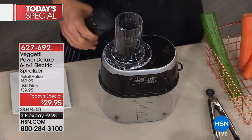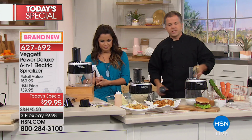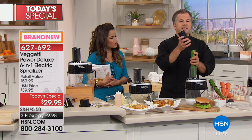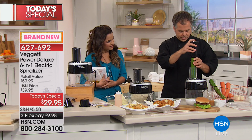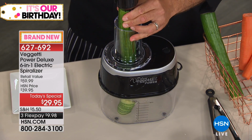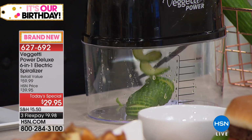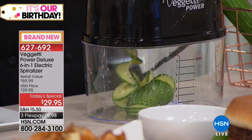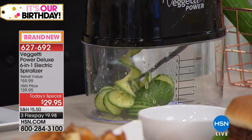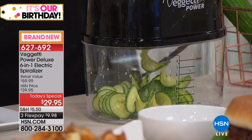Right. It's all self-contained. I'm going to go ahead and go back to a little healthy lifestyle here. Okay. Make a nice little cucumber salad. We're using the slicing blade. Yeah. Again, we're just going to lightly push it in, and we're going to let the machine do the work. Look at that perfect little spiral. Now what's great, you could eat this as is, or we're going to make it into a little salad.